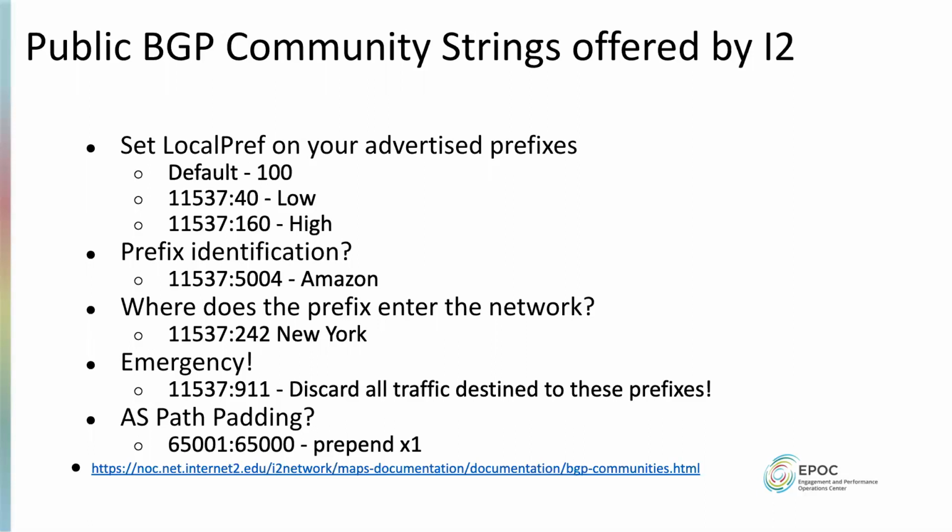They even have an emergency prefix. So if you're getting DoSed or something bad is happening, you can say, hey, please stop sending me traffic. And of course, you can pad your ASs. It's really powerful. Most regionals have something like this too. I know the Indiana Gigapop does.